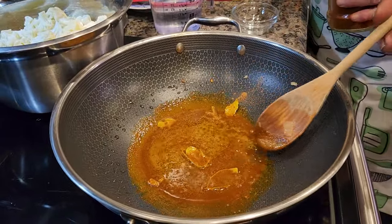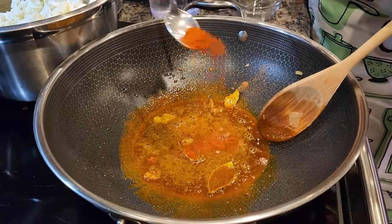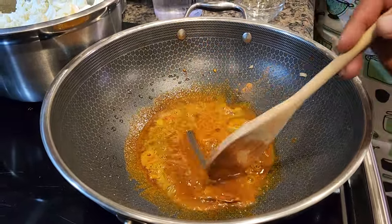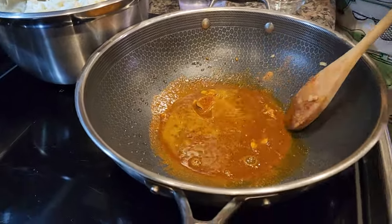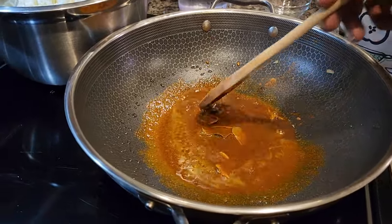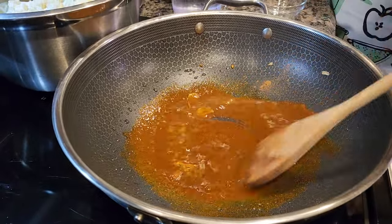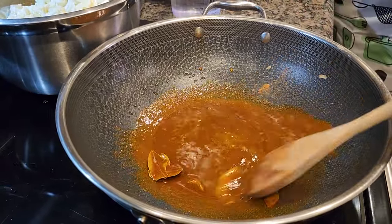So now we will be using our beautiful Kashmiri chili, so we'll be careful with that. I only have a teaspoon. We don't want to make it too much. Oh my God, that smells awesome. Do we need to add any salt or pepper?